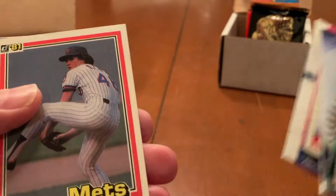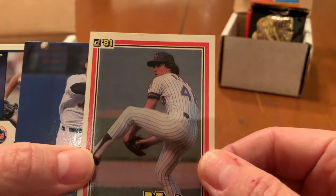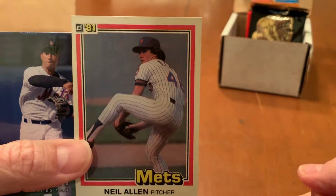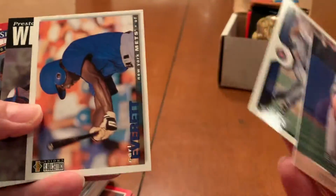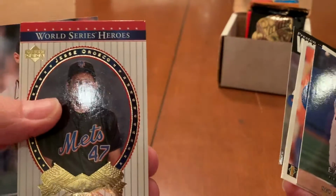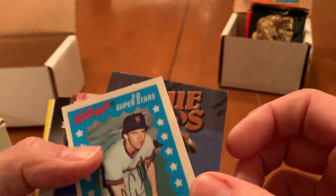Ricardo Alfonso. Oh, here we go. Neil Allen, 1981. Look at that. That's a great shape, too. Love these 81 Donruss cards. Damian Easley, Sean Estes. Wow. That's right, he did come to the Mets. Carl Everett. Preston Wilson. Jesse Roscoe. Aaron Heilman. Oh, here's a good one.